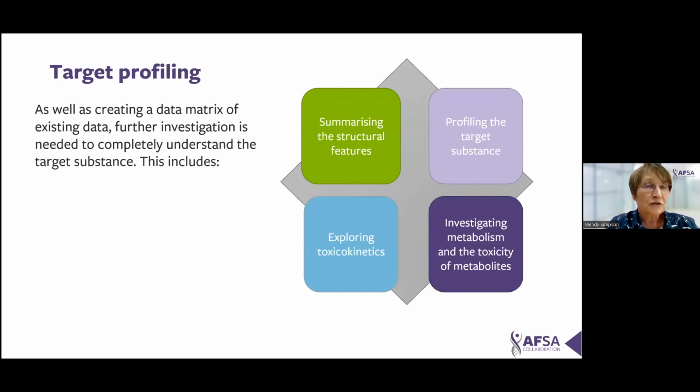Obviously structural features can be responsible for toxicity, as we've heard from Anne. So it's important to summarize all the features in your structures. You're going to profile the target. Now the profiling step looks at both your existing data, but also, if you haven't got much existing data, we're going to apply some in silico tools. So we're going to predict the potential toxicity and the potential phys-chem parameters for the target.